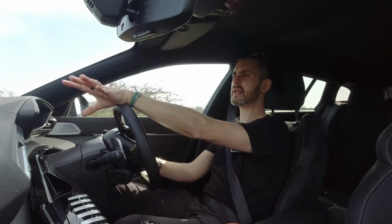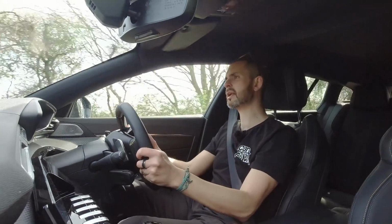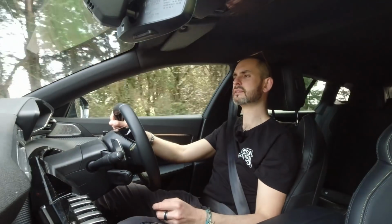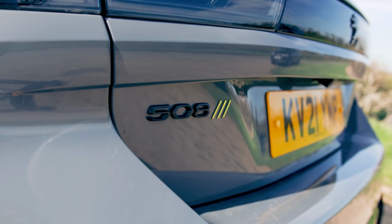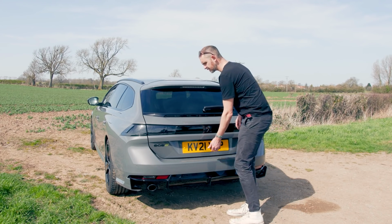I can see the binnacle no problem, because it's a flat top steering wheel. But kind of all is forgiven really when I enjoy the rest of the car. Now, if you can possibly bring yourself to stop staring at the back end, you can then lift the boot up. I'll press this button.